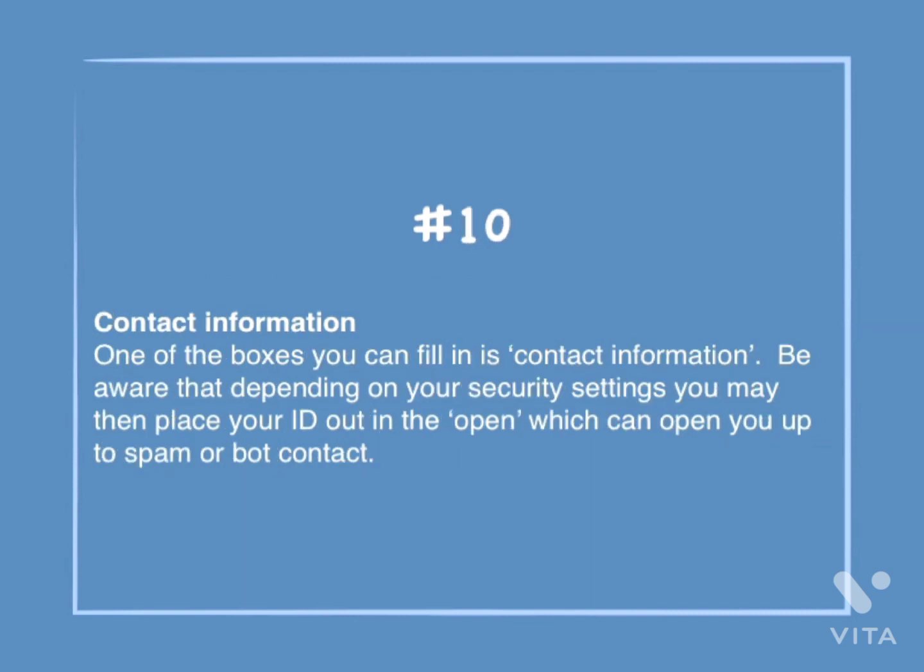Number 10. Contact information. One of the boxes you can fill in is contact information. Be aware that depending on your security settings, you may then place your ID out in the open, which can open you up to spam or bot contact.